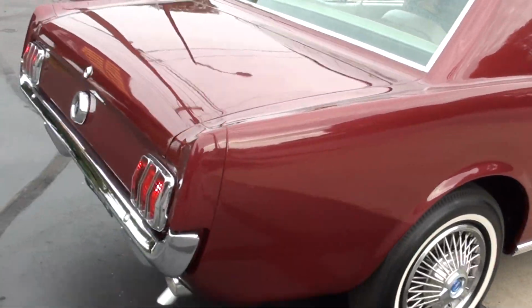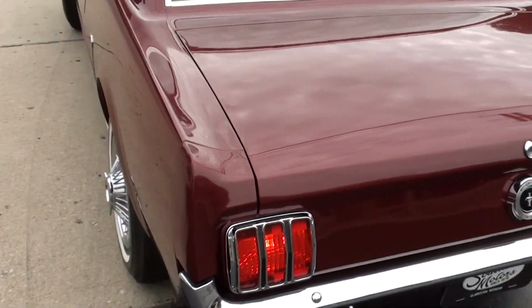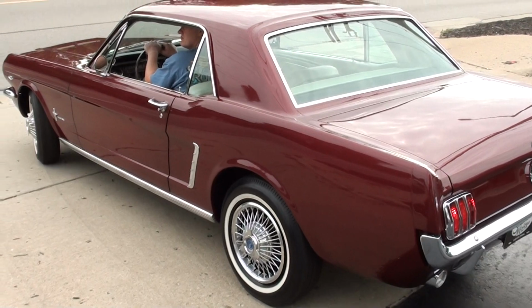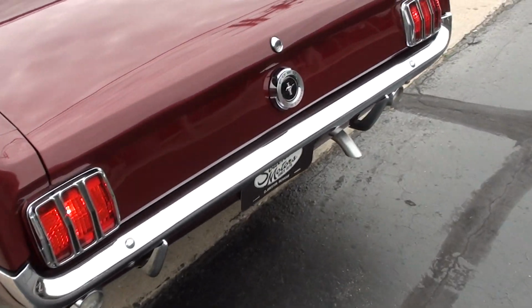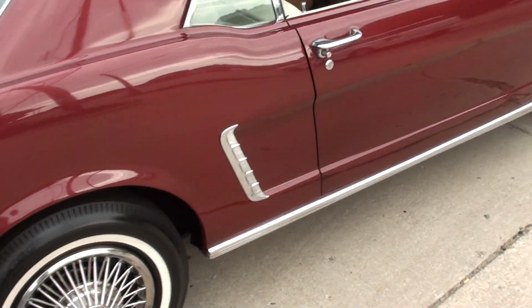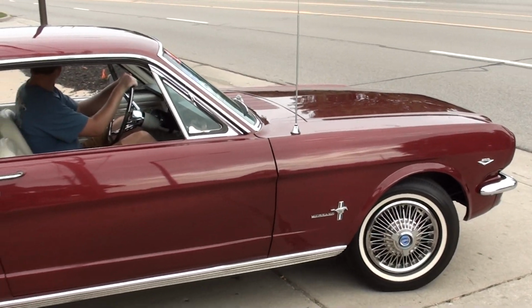Pretty car, man. Pretty color combo, really nice paint. Whole lot to like about that car. And again, just a ton of history.